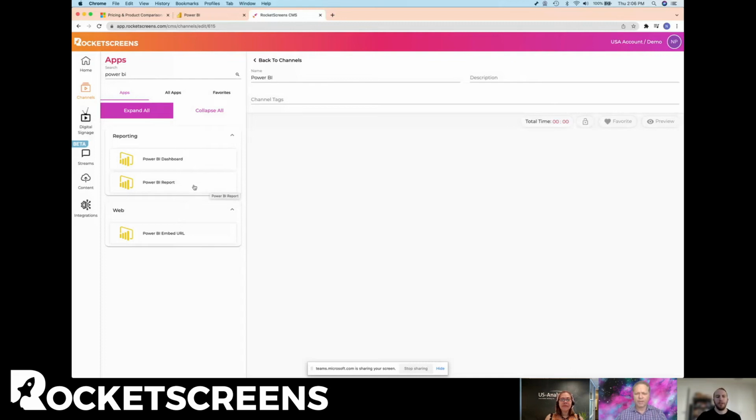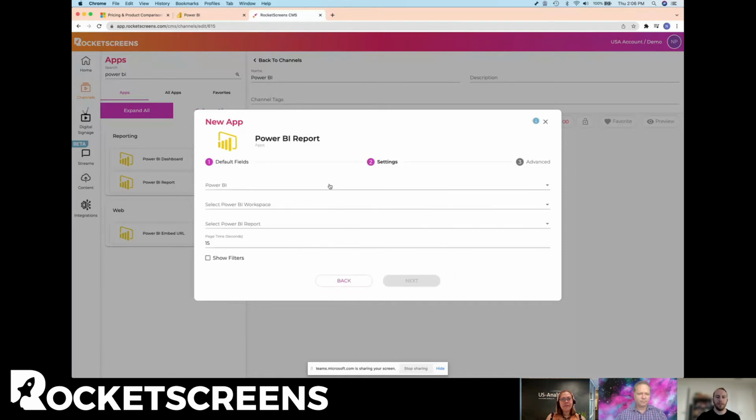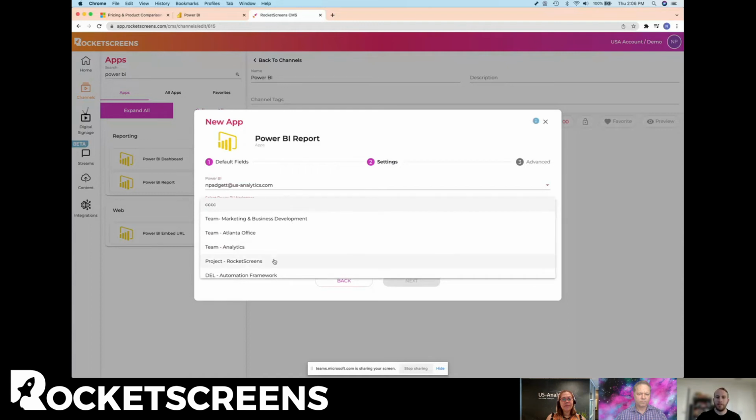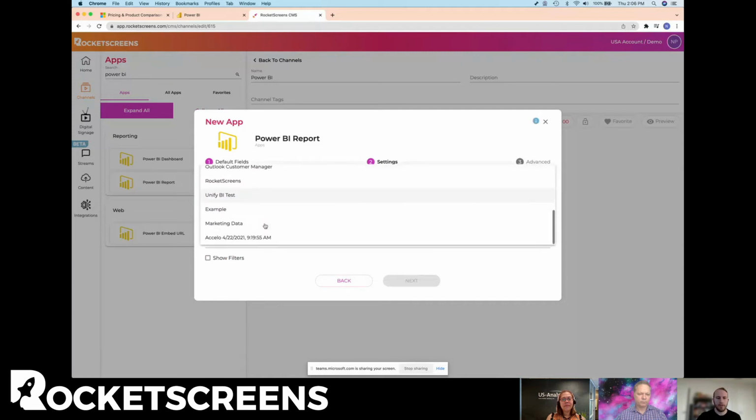So I'll click the Power BI report. I want to show a report. I'll leave all the defaults here as the same. I'll select my Power BI integration, which is this one here. I'll then select my workspace. I have a few of them. We'll select the RocketScreens workspace. And then I'll select my report. Actually, I think we have two RocketScreens workspaces.